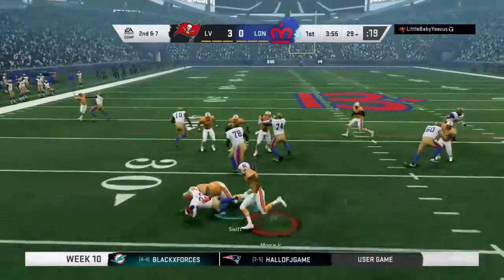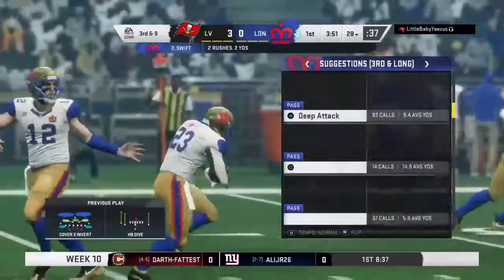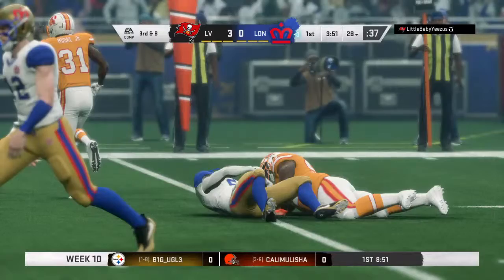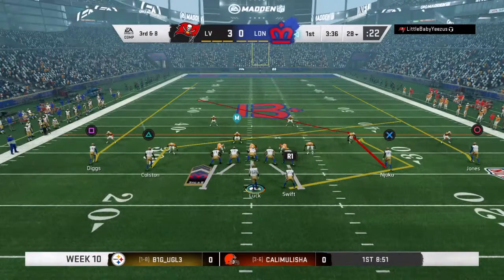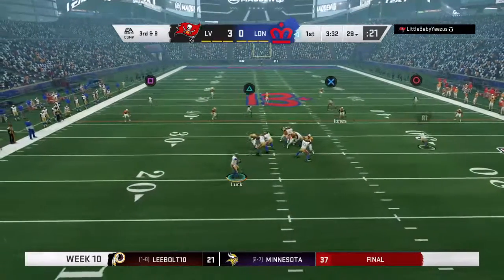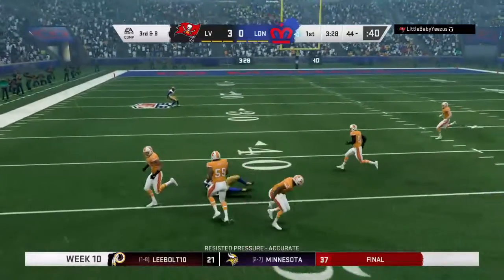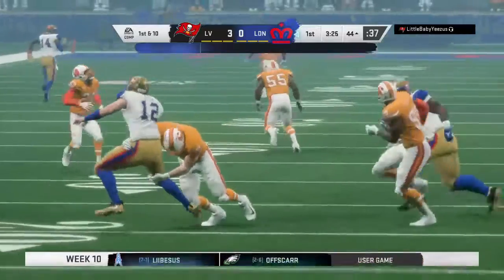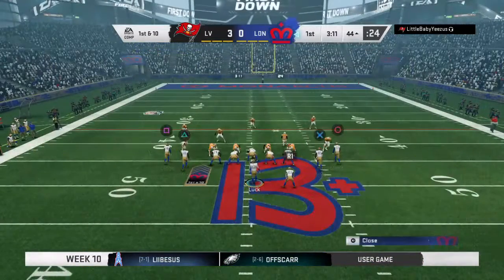On 2nd down, Swift. And he'll lose yardage here, going down back at the 28. It'll go as a loss of a yard, and it'll set up 3rd down. Throwing on 3rd down, Luck. He's got his tight end, David Njoku. And this is going to lead to another 1st down as the tackle's made at the Bucs' 44-yard line.